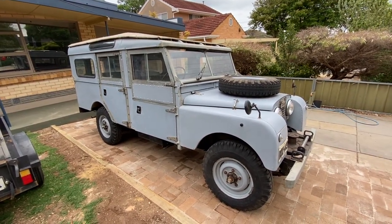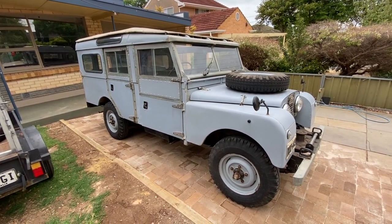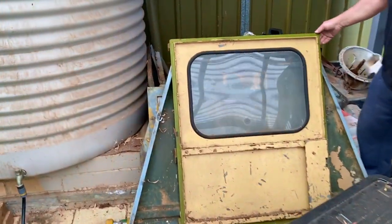This car's too good to fit into this episode, as we go for a bit of a drive in it and have a walk around, so that'll be next week's episode. In the meantime, we'll crack on to getting these parts loaded up.